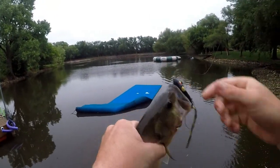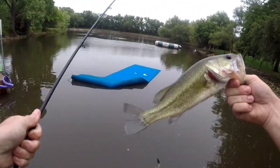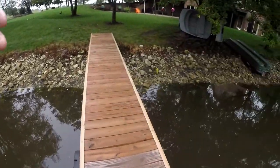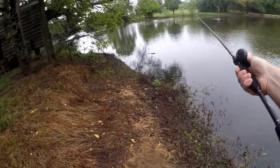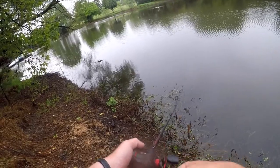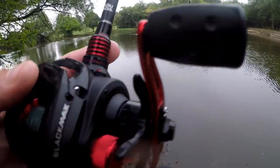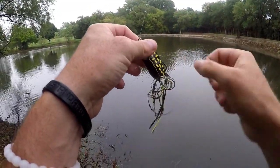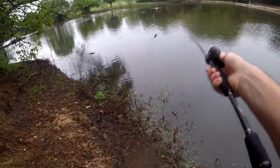Little guy number 2. Little guy. Got him to come back though. Oh my God. He missed it. He missed it. He'll be back. Oh. That was in less than a foot of water.